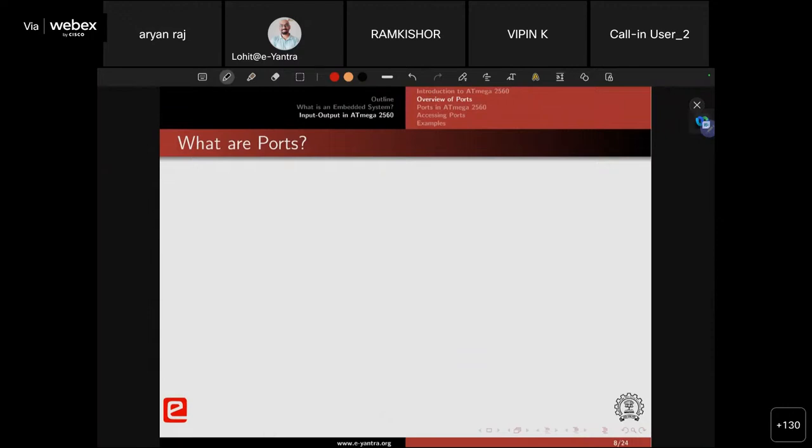Now, any idea about what ports in a microcontroller are? Since we know that our audience is much aware of what embedded systems and microcontrollers are about, you might have heard of ports as well. So what are ports, or what are pins? Okay, ports are used for serial communication, I/O interfacing. One more answer and we'll go ahead. Ports are I/O lines, okay.